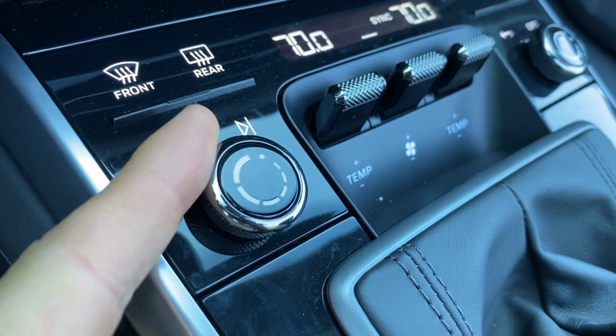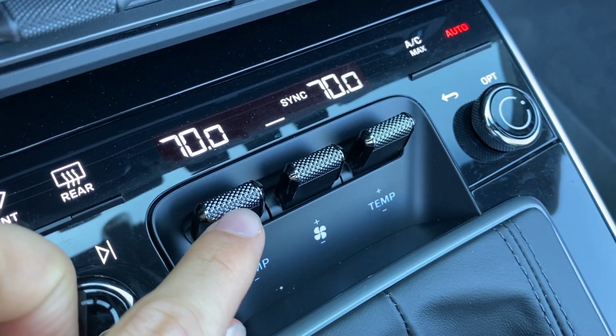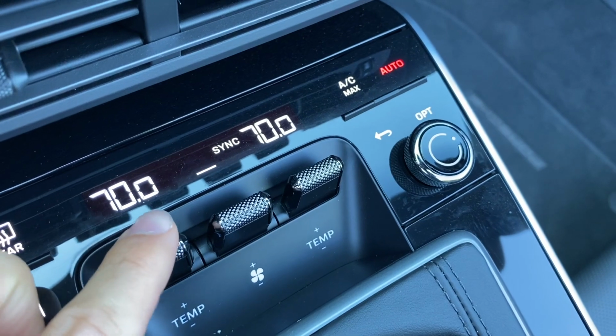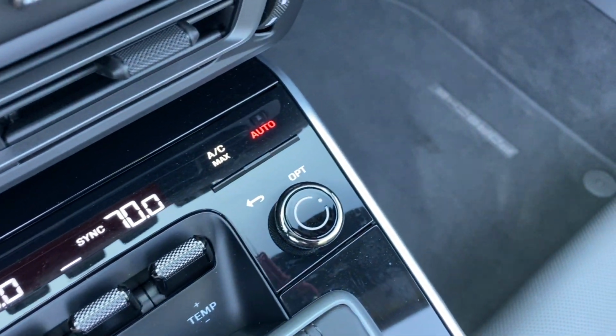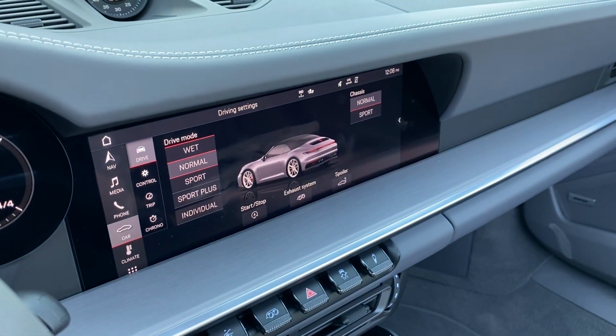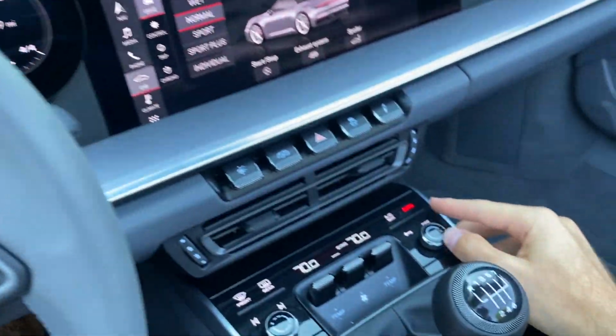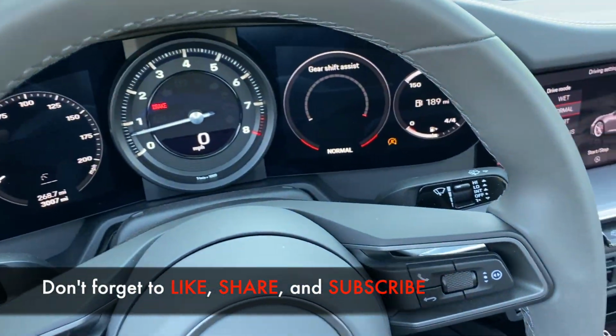Your seek and volume knob there. Some knurled toggles here for your temperature for the HVAC system and the vent pressure. This is a dial to control some of the functions on the infotainment. So if you're driving and you don't want to be poking around touching the screen, you can just use this as a quick selection.